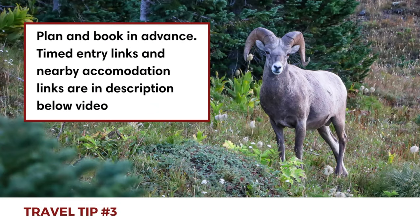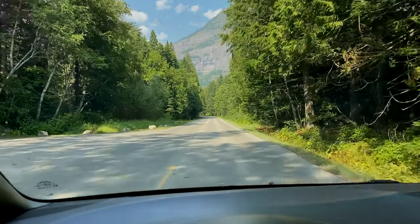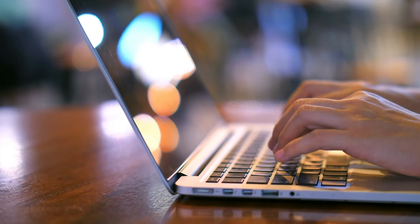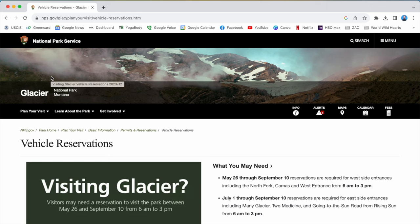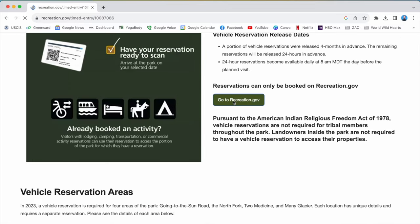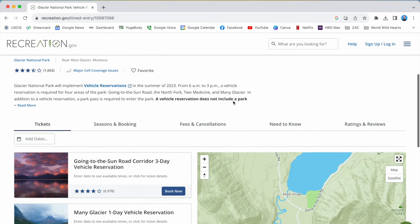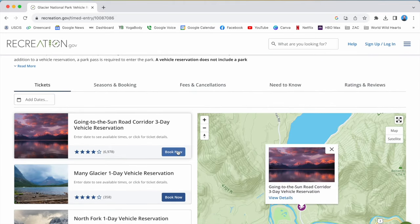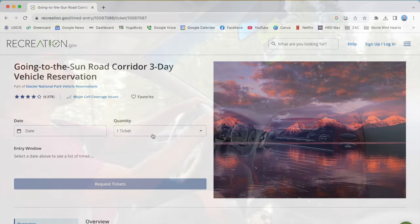Glacier National Park is a popular destination, so it's important to plan your visit well in advance. To access the Going to the Sun Road, Many Glacier, Two Medicine, and North Fork area, you need to get a vehicle reservation. At the time of this video, the reservations were made available approximately 4 months in advance, but if you don't secure yours that early, you can apply the day before your visit at 8 a.m. Mountain Time. This timed entry allows you access to the area for 1 day, and in the case of the Going to the Sun Road, it's valid for 3 consecutive days.